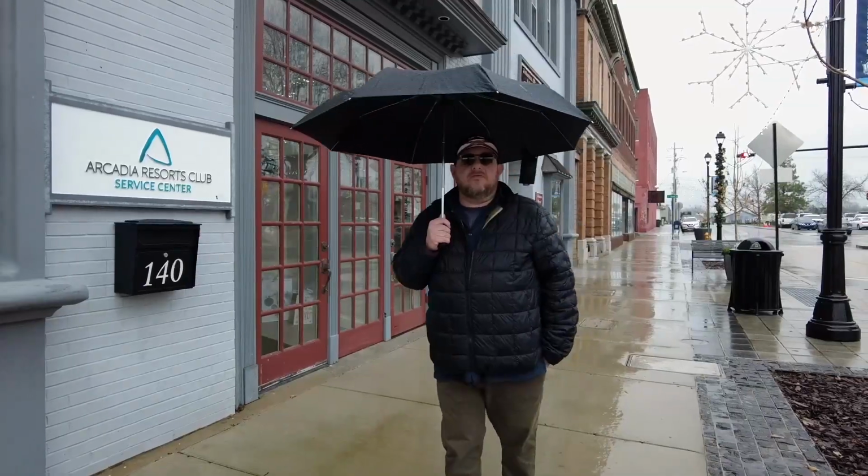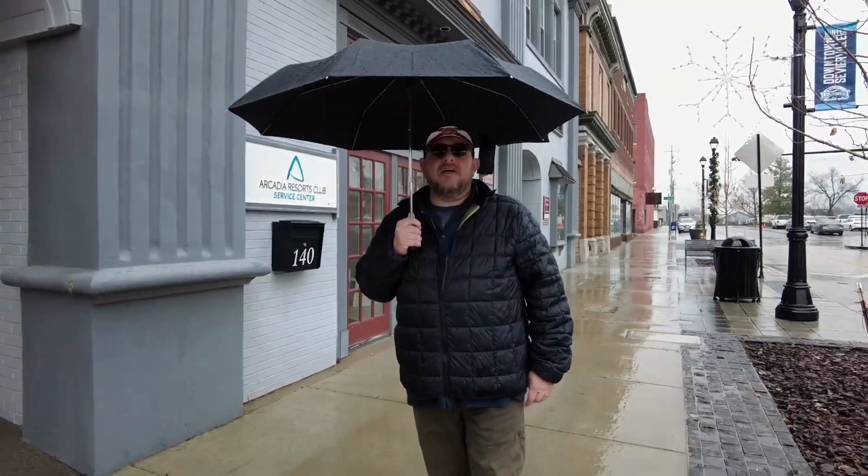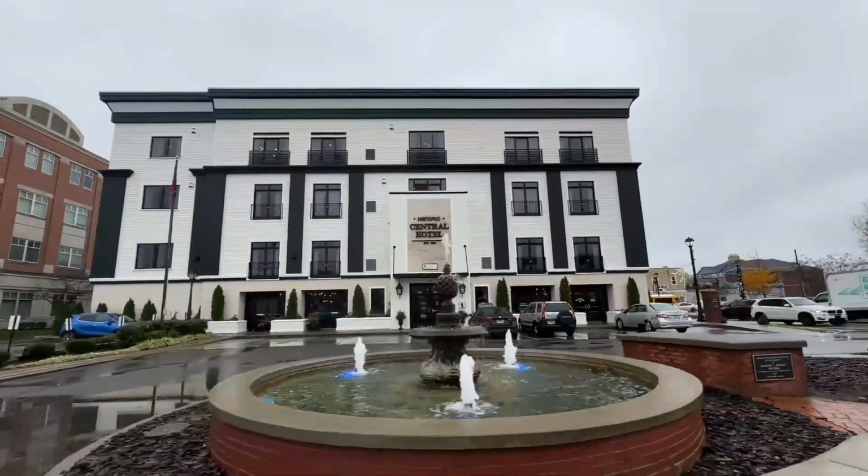If you once thought of downtown Sevierville as a place you passed through to get to Pigeon Forge and Gatlinburg, give it a second look. The new downtown Sevierville might really surprise you.